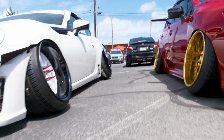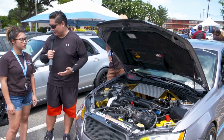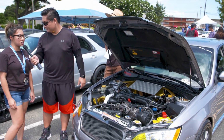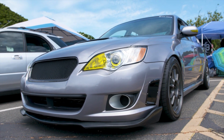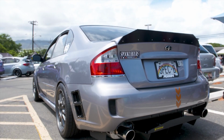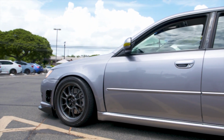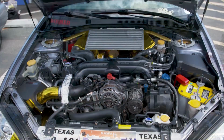I love rare vehicles. Now here I have a rare vehicle right in front of me. So Tiff, why don't you tell me about this car? So there's less than 1,000 of these cars in the world, and this is the only one on Oahu. This is me and my husband's car. He buys all the parts to fix it up, and I just drive it and run past everybody.